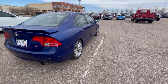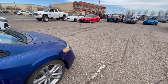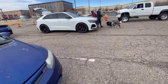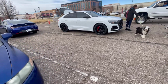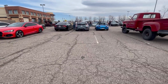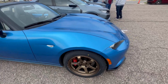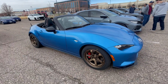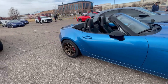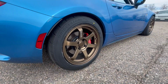My Civic. Fuck shit, bro. Must be nice. Our little puppy. Got this Miata. And some T37s. Meats. Virtual Potenzas. Damn.